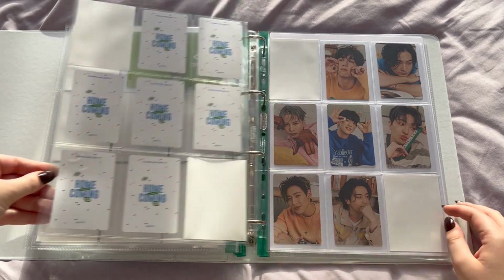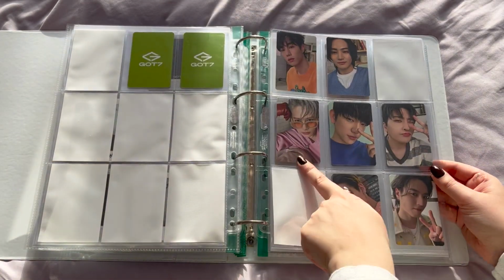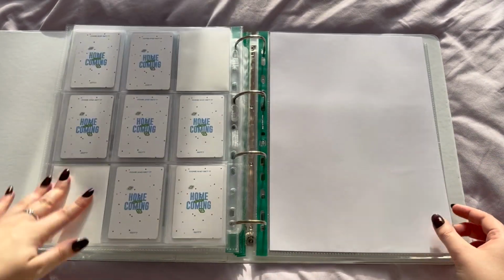Like, I had to, because this one alone was the reason I had to do it, but all these cards are so cute. They look at him, they're so cute. So I did get those.